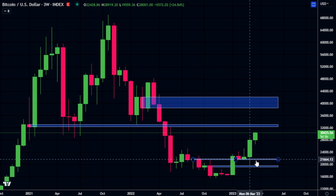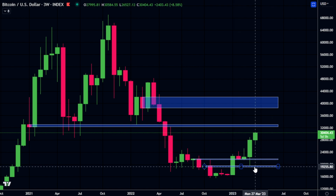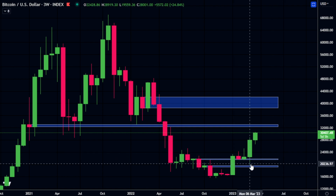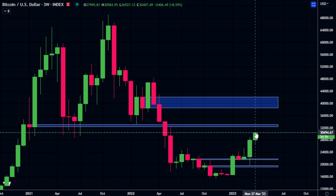When looking at these order blocks, we're looking at the candle bodies, not the wicks. So we're looking at where the candles close. We can see we didn't close below this order block on these attempted pullbacks here, and we did get bought back up before this candle closed. This order block did act as support and we did get a nice rally from that.